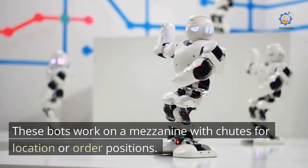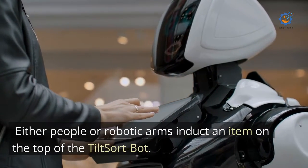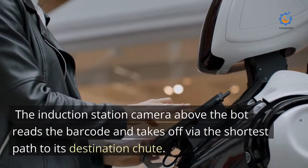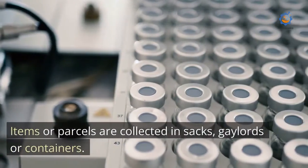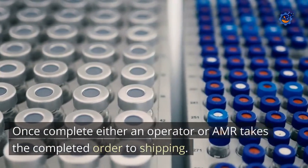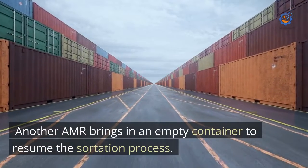These bots work on a mezzanine with chutes for location or order positions. Either people or robotic arms induct an item on the top of the tilt-sort bot. The induction station camera above the bot reads the barcode and takes off via the shortest path to its destination chute. Items or parcels are collected in sacks, gaylords or containers. Once complete, either an operator or AMR takes the completed order to shipping. Another AMR brings in an empty container to resume the sortation process.